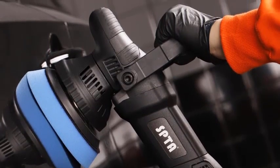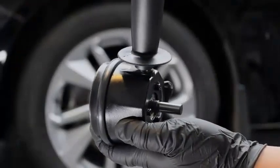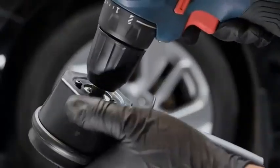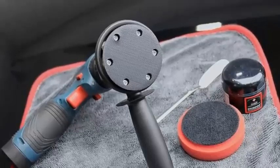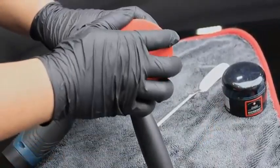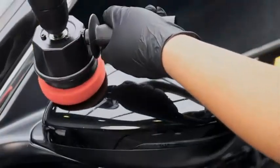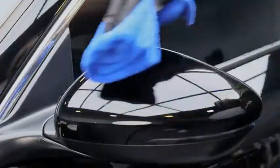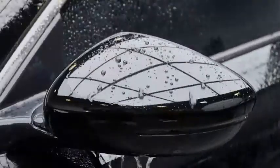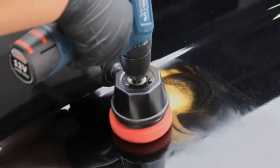imperfections. The kit includes 4 pieces of 5-inch and 4 pieces of 6-inch polishing pads, catering to a variety of detailing needs. Whether you're applying wax, compounding, or finishing, these high-quality pads provide exceptional performance. The included packing bag ensures easy storage and portability, keeping your tools organized and ready for use. With an ergonomic design and lightweight construction, the SPTA polisher reduces fatigue during extended use.